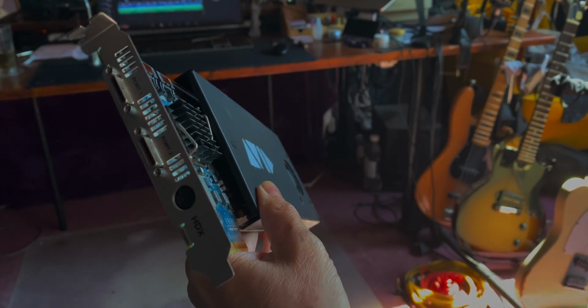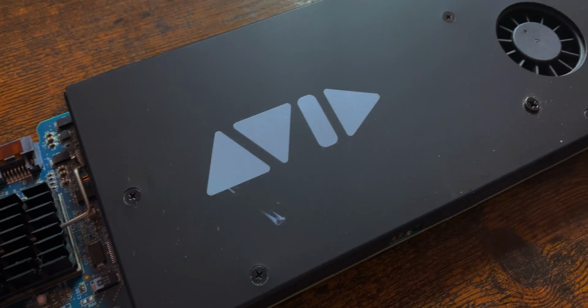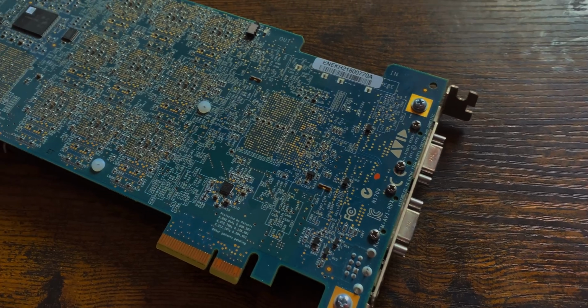But this is the star of the show, the legendary Avid HDX card. People say it doesn't work well on Hackintosh. Well, let's find out. If you don't know what this card does, it's basically a real-time DSP accelerator for your plugins: zero CPU load, ultra-low latency, and perfect for pro-level recording. All the plugin processing is done on this card. I've paired it with the Avid Omni interface, and we are gonna push this thing hard, believe me.